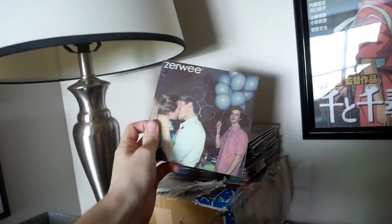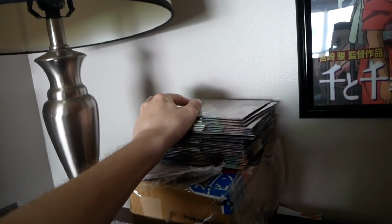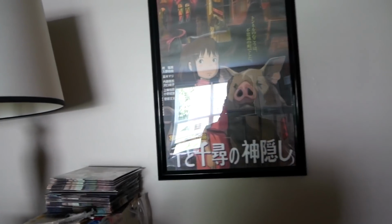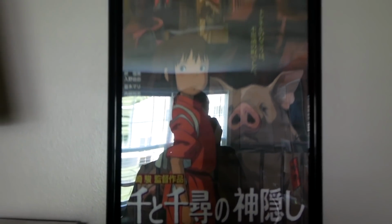Here's a bunch of Zerwi CDs that are collecting dust that I don't really know what to do with, but I'm going to do something with them eventually, maybe sign them. Here's a Spirited Away poster that's kind of hard to see due to the sun, but I love that movie. It's a great movie. Highly recommend.